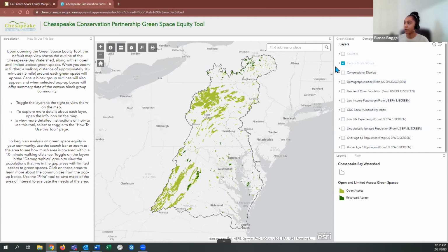And the census block groups, I will mention, are the scale that a lot of this information is available at. And census block groups are slightly smaller than census tracts. So it's getting down to a finer grain level of data.